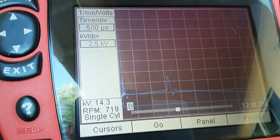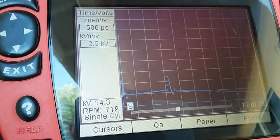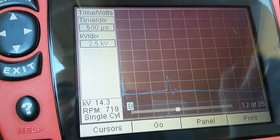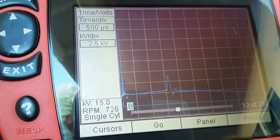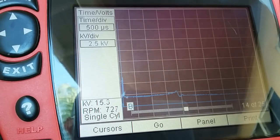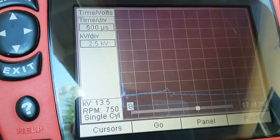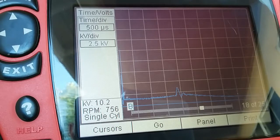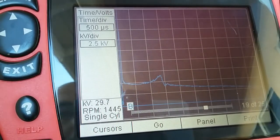Frame number 12 still shows normal. Actually, our spark line seems to be a little bit high on that one, potentially due to a lean mixture. Our kVs seem to be normal, less than 20 kVs. And it drops. Frame 16, 17, 18, and finally at frame 19, that's where I did a snap throttle.